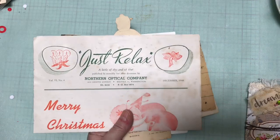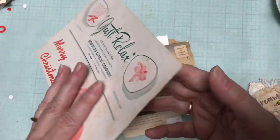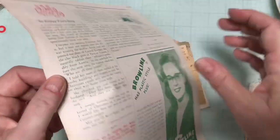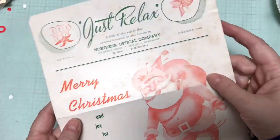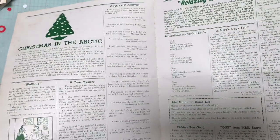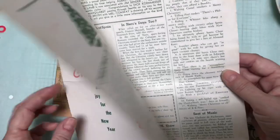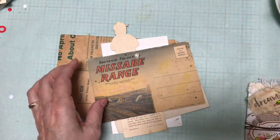Anyway, she said that she had a whole bunch of really old things, and they are from way back. Let's see if there's a date on this one. Look at that, 1948, December 1948. I mean, that's vintage for sure. Maybe even antique. So I have to read through this when I get to see the whole thing. That's one thing that came in there.